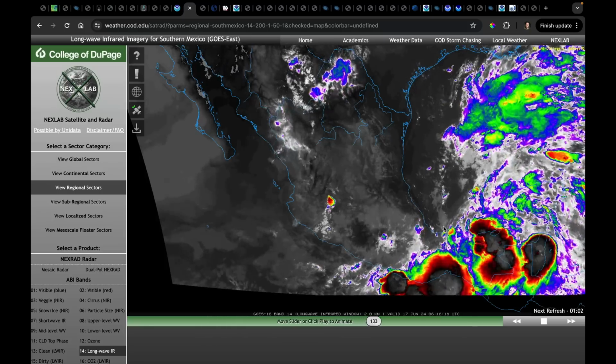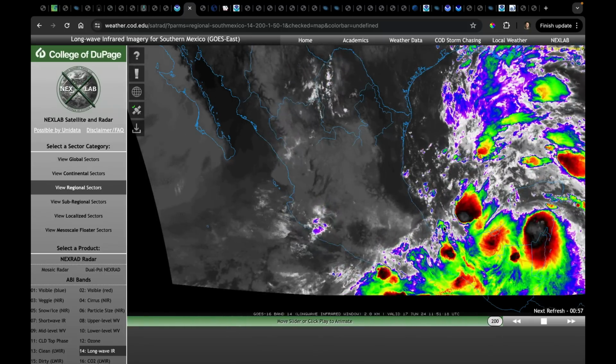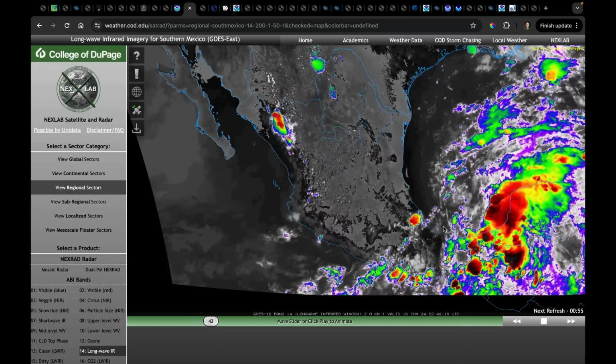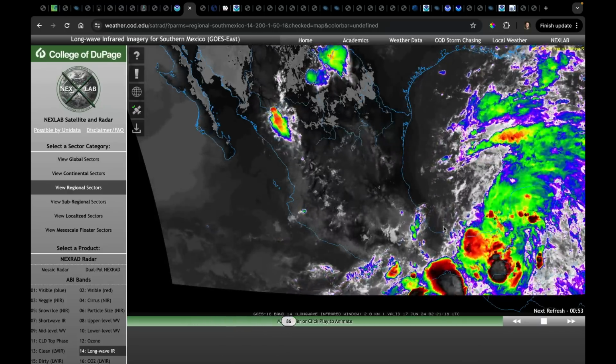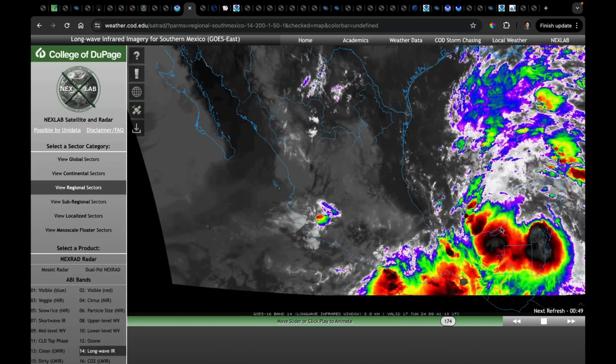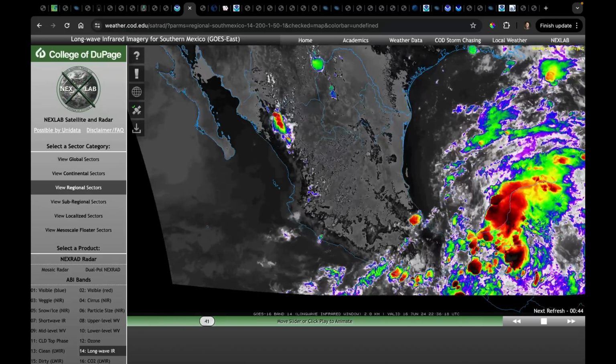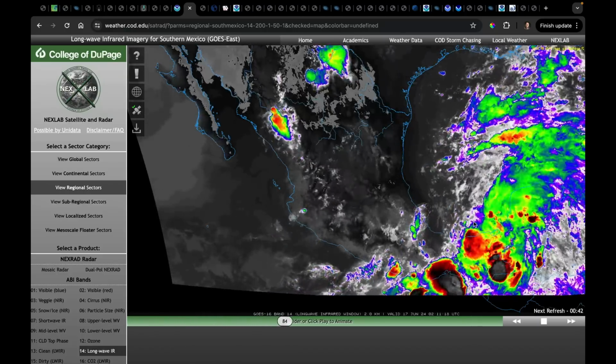Now, something just to think about here. This time of year, we have this feature called the Caribbean Gyre or the Mexican Gyre, and it's literally low pressure forming just on the heat that's in this area. And this is what's helping to spur on this deep convection. So we're going to watch for this to potentially spin up right in this area as we go forward.